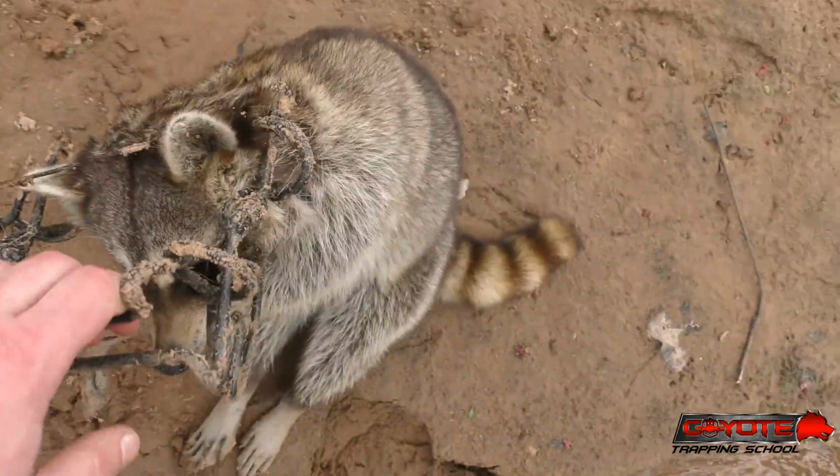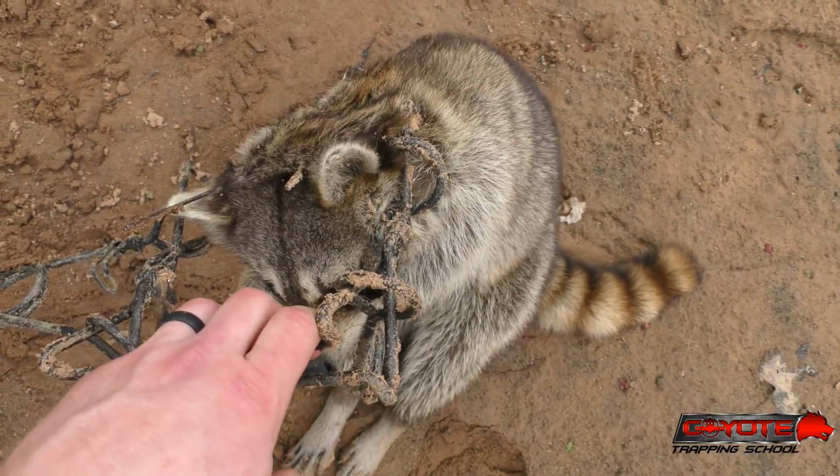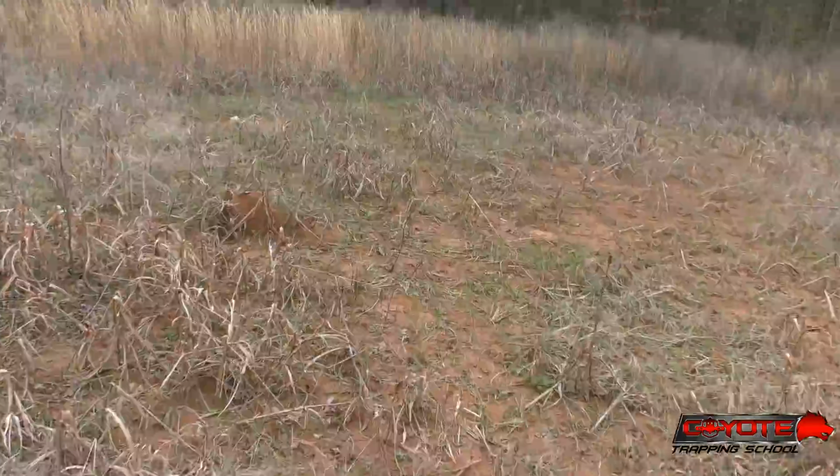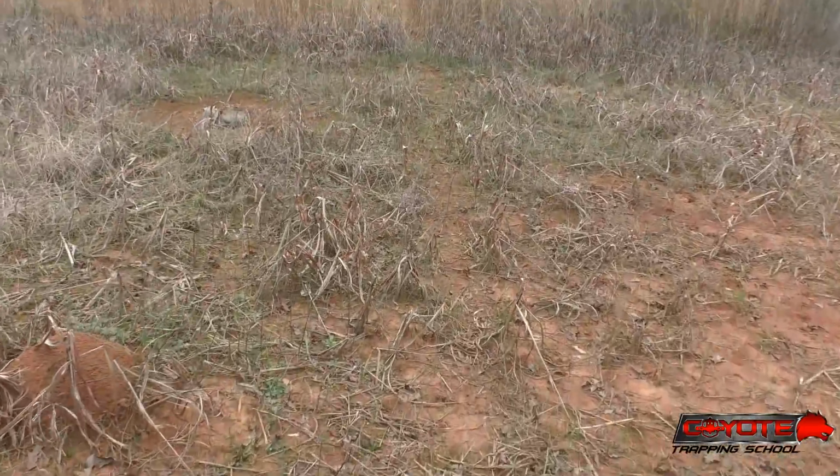I mean, you could see he's caught right behind the head. Perfect graveyard catch right there. So we're gonna get this one reset. The catch streak continues.